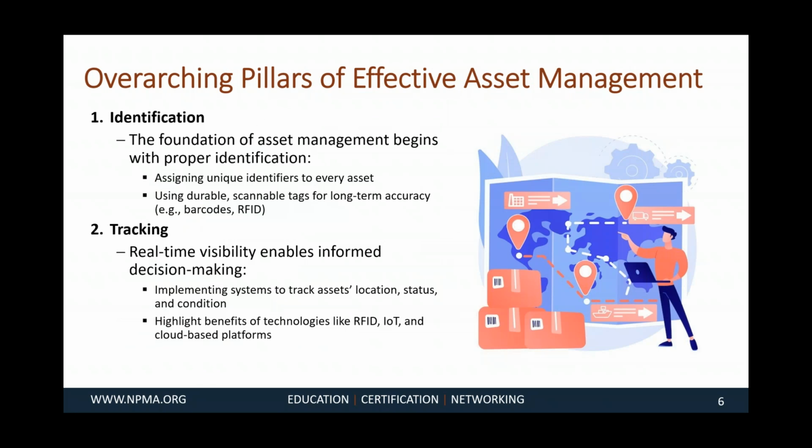So this is kind of back to that foundation, right? These are what we think are the overarching pillars of effective asset management. The first one is identification. So this is where it all starts.